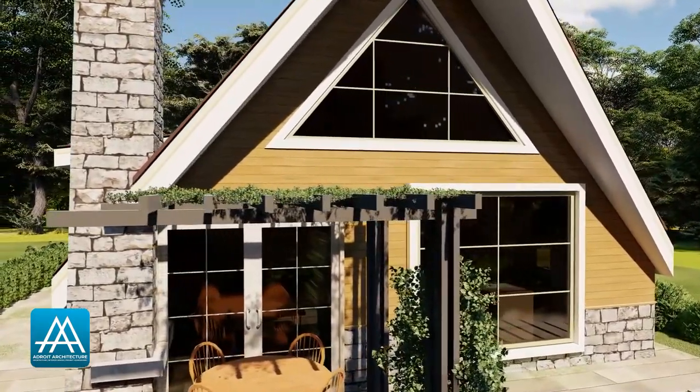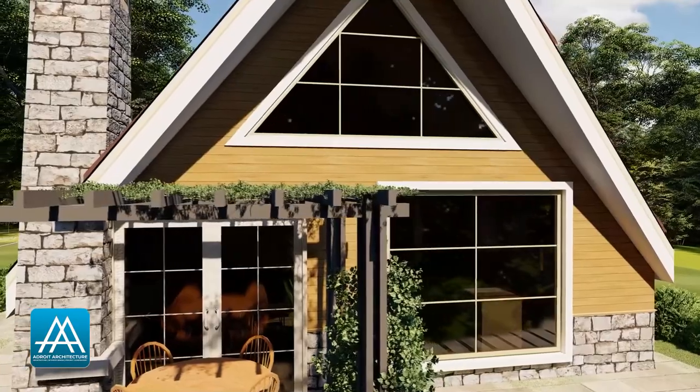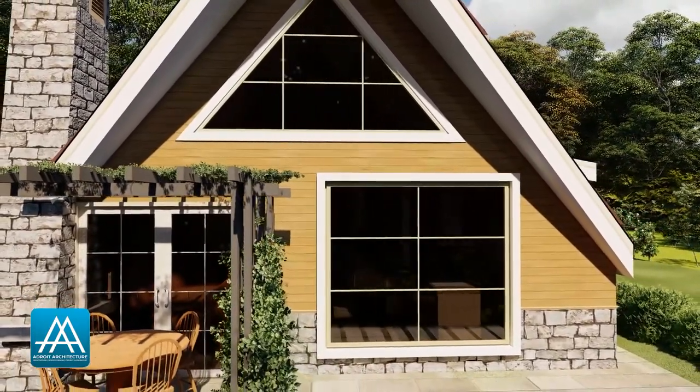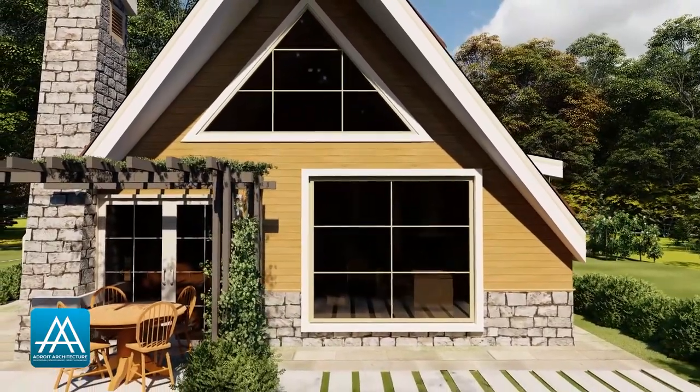And that is the LoveNest A-Frame Cottage, featuring 2 bedrooms, 2 bathrooms, an indoor-outdoor fireplace, and a customizable loft space.